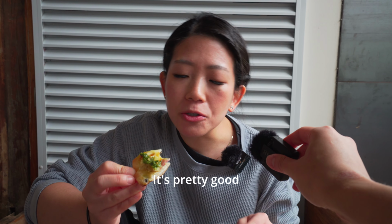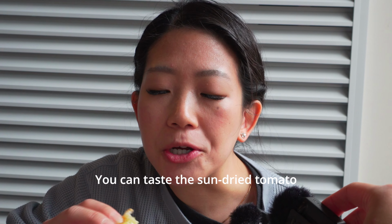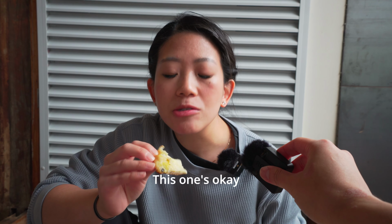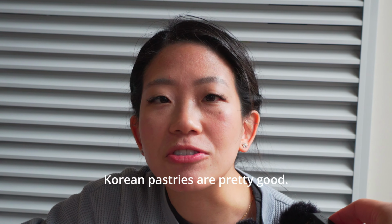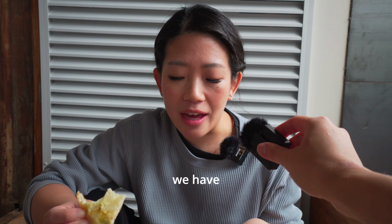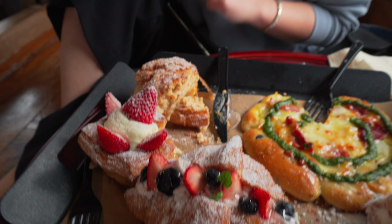Alright, pizza. It's pretty good. There's like a layer of something on the inside there. You can taste the sun-dried tomato, and I think there's like some kind of feta or cheese or something on the inside there. This one's okay. All in all, I feel like Korean pastries are pretty good. So I'd probably say they're an A tier, but out of the lot that we have, the croissant and the choux pastry is probably the best.